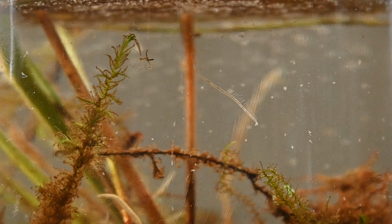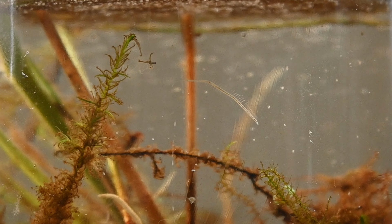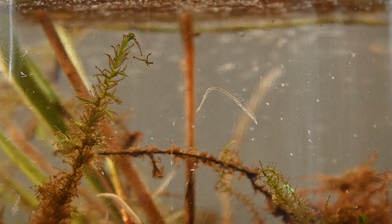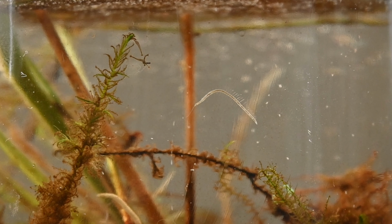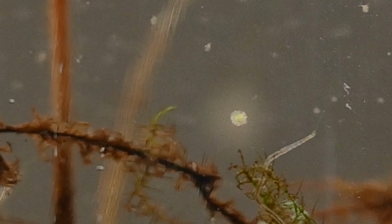And I definitely wouldn't have figured this one out on my own. So thanks to everyone who helped identify it. That's one more creature added to the species log. Although, there are still a few things in here that I have absolutely no idea about.